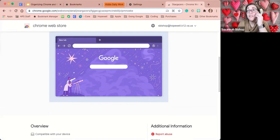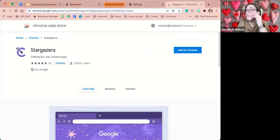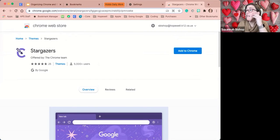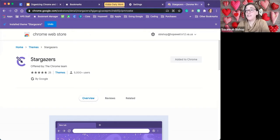And we've been obsessed with looking at it. So all you do then, if you like it, you say, this is the one I want. You just click add to Chrome. It'll check and make sure it's good. And boom, there you go. And now you'll see that my whole computer has changed to that purple. Boom.